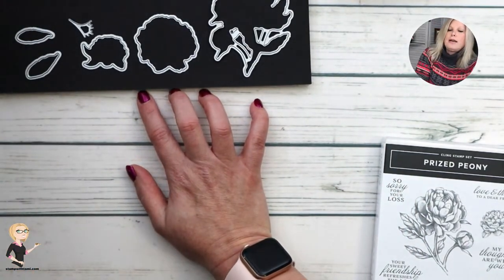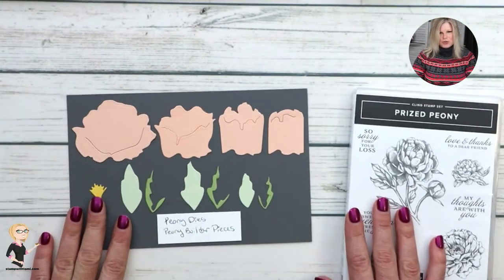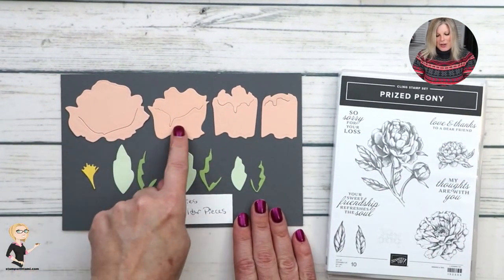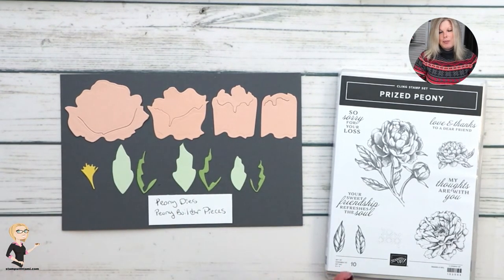And for that, I have a visual. Channeling my inner Linda Cullen. Brought you a visual. So I cut out the dies. These four pieces are builder pieces. So they build the peony.